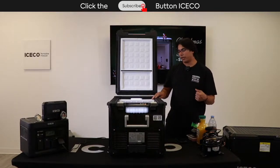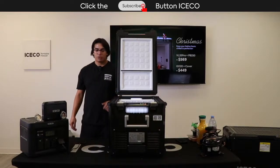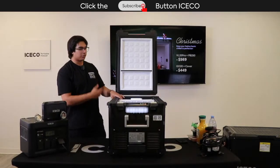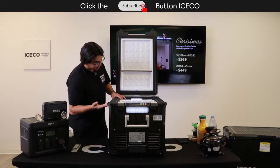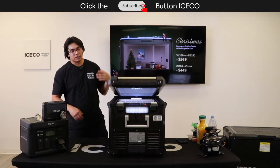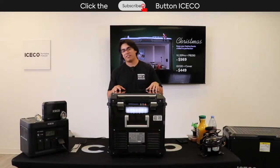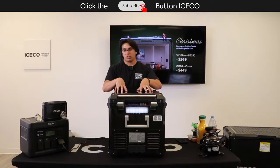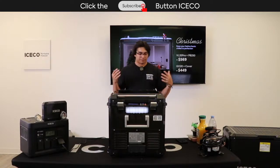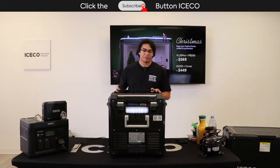And now one of my favorite features about the APL 55 is that it chimes at you if you leave the lid open, like I was doing right now. See, it's reminding you to close the lid, and once you close that lid, it will stop chiming at you. So it's a little feature we integrated into the APL 55 that is specifically unique to this fridge itself. So a lot of things integrated into the APL 55.